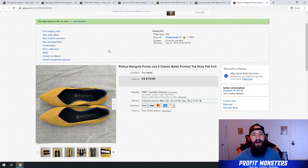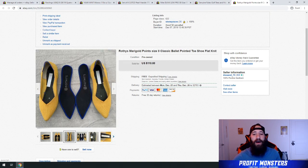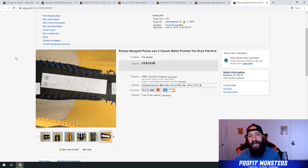So be on the lookout for Rothy's. There are fakes out there, so you have to be aware of that. The tag is kind of the telltale sign from my research. This one was extremely faded, and I disclosed that in the listing. But there is like a glossy tag and a non-glossy tag. Supposedly the non-glossy tag is kind of like a fake Rothy. Don't quote me on that, but do your research.